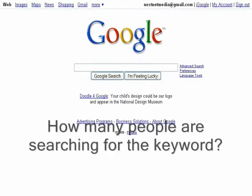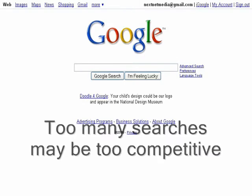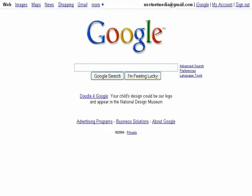Now the first step is to find out how many people are searching for the term skincare products. If a lot of people are searching for this term, then it may be too competitive for us to rank highly for the term. On the other hand, if nobody is searching for this term, then it won't do us any good even if we rank number 1 for it. So let's determine if skincare products is a good search term.